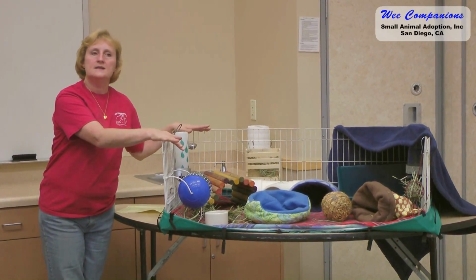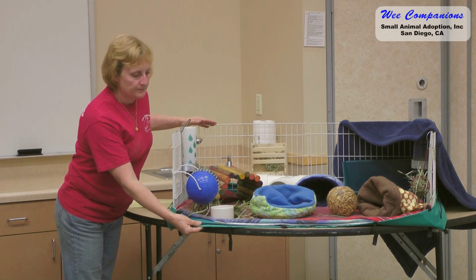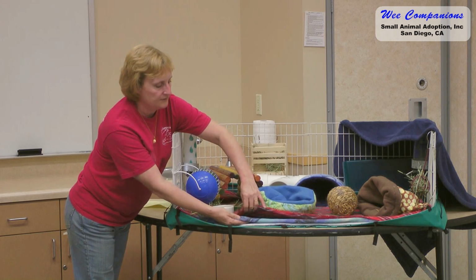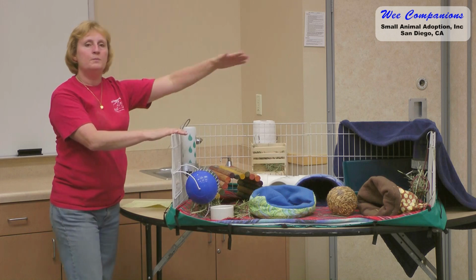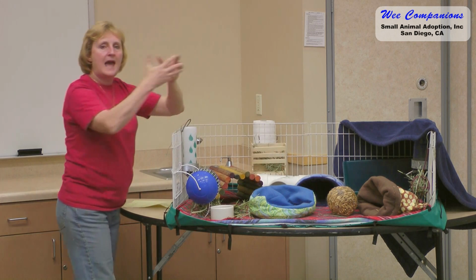I like it as an indoor cage because it has a canvas on the bottom. Even though I have put some plastic puppy pads here, and a towel and the fleece to absorb anything, it does protect your floor.